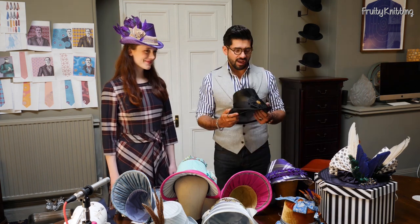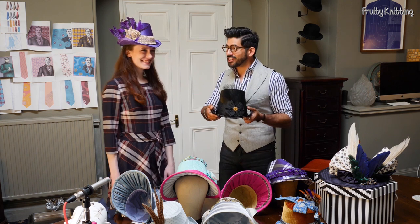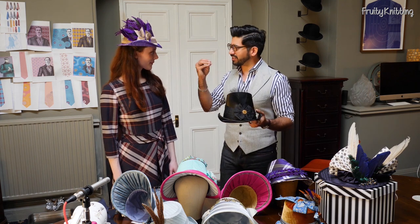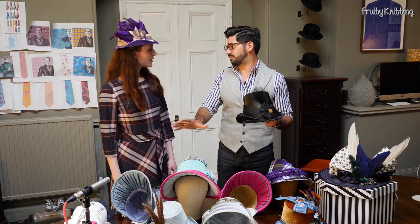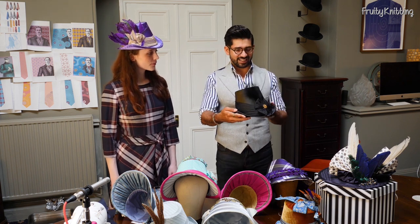These are called toppers. If you've watched Bridgerton at all, you have one on. This is the Lady Danbury-shaped hat. It's one of the only hats they actually used on that show. They did a lot of fascinators, a lot of feathers, but you don't see any bonnets on Bridgerton. That's true. So we knew we wanted to make this one.